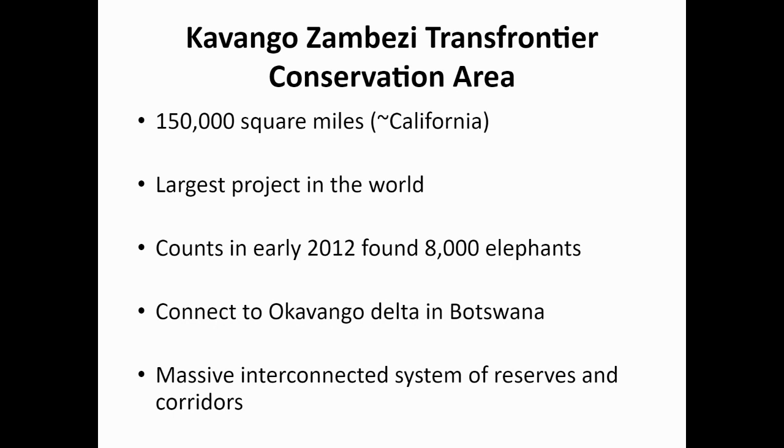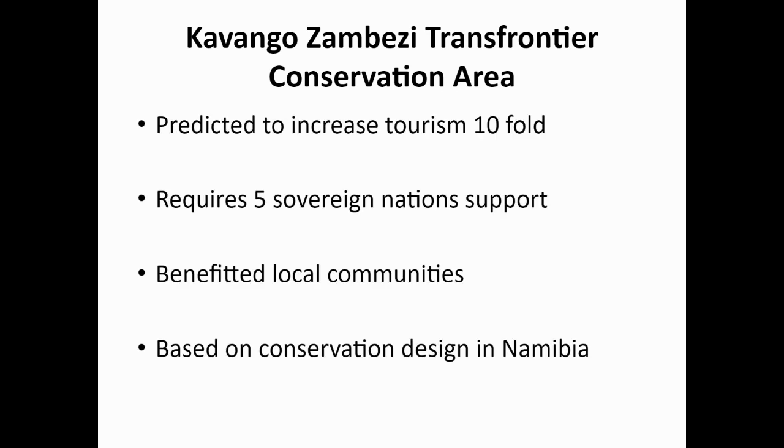They attribute this to the interconnected system of reserves and corridors where the elephants can travel very freely and interact with each other and access different resources and all of those things instead of being trapped and surrounded by war and limited. A cool thing about this area is that it increased tourism by a lot. The predicted increase was maybe even tenfold. It's a great collaborative effort from 5 different nations.